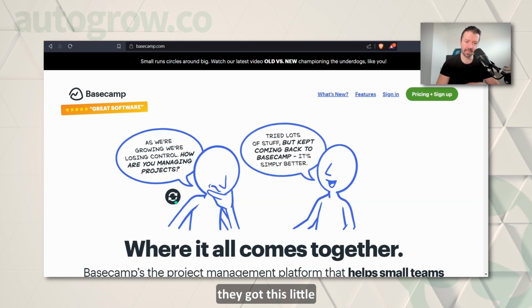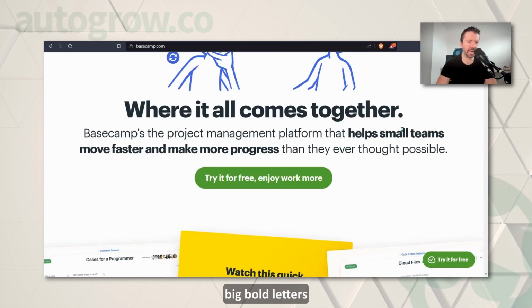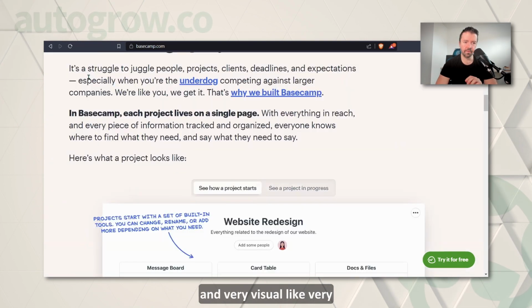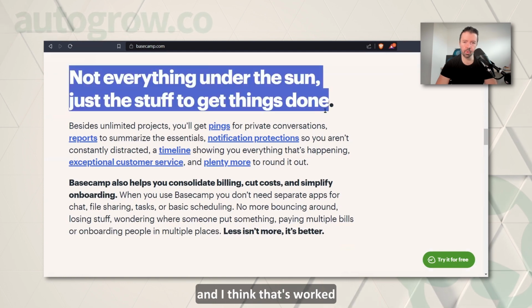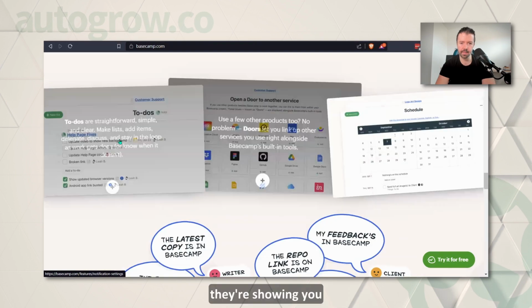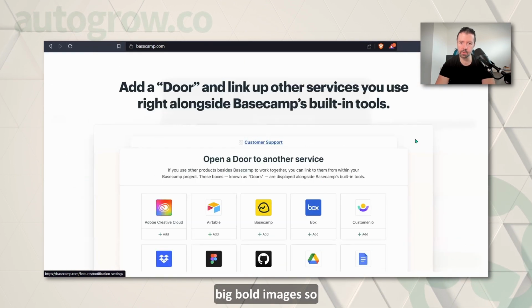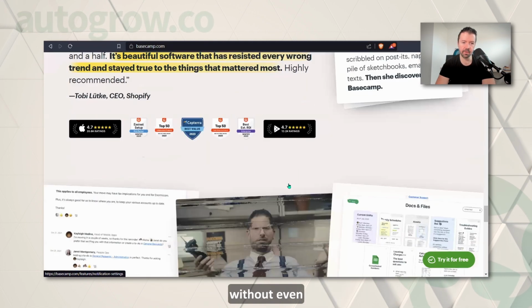It's really important. They got this little engaging button you can click. Love the visual layout. Again, big, bold letters, but it's specific enough and very visual, very, very easy to read, very philosophy driven. And I think that's worked really well for them. They have video, social proof baked in here as well. Okay, they're showing you what their product looks like, big, bold images, so you know exactly what the product is like without even signing up for it.